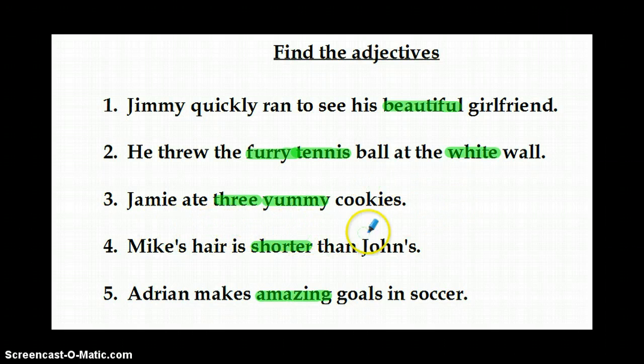Mike's hair is shorter than John's. So shorter is an adjective actually that's describing the difference between Mike's and John's. Adrian makes amazing goals in soccer. Amazing is describing the type of goals.